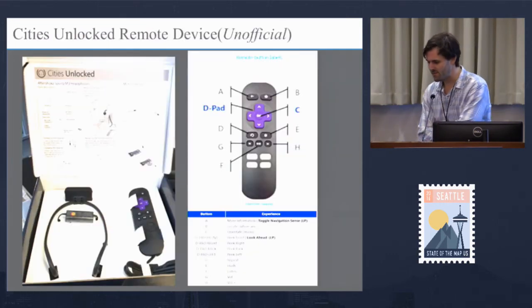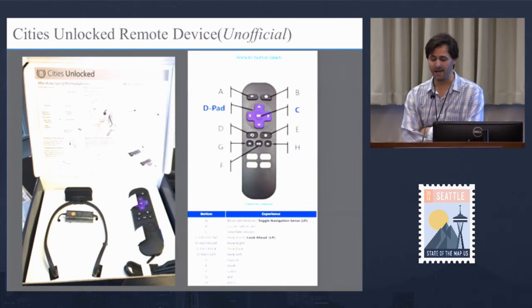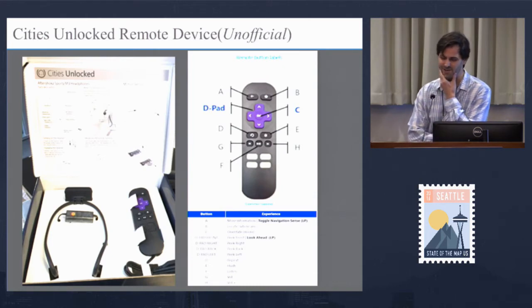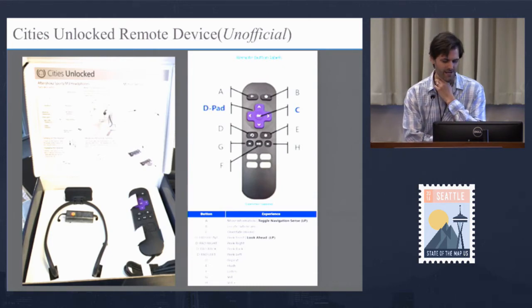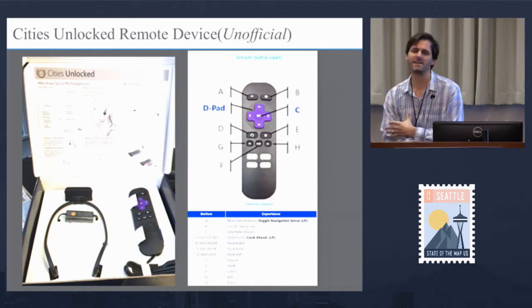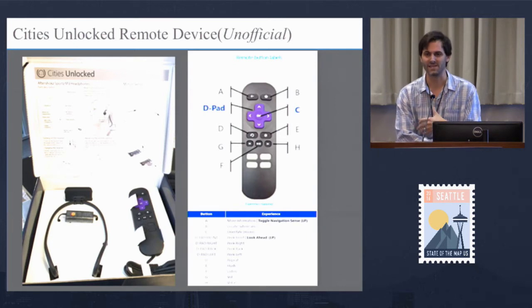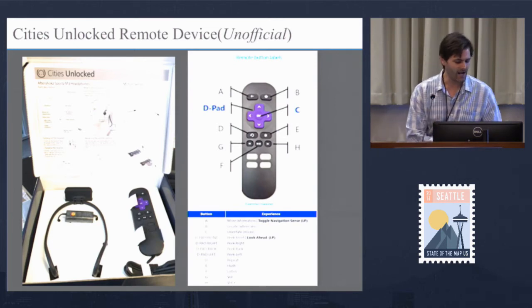So when a user first gets the box of the custom hardware and the remote, this is what they see. This is not the actual headset. The headset is still in the Microsoft garage. We're still working on some dev changes. But as soon as you open the box, it'll actually call out the instructions in terms of how to set up the device.